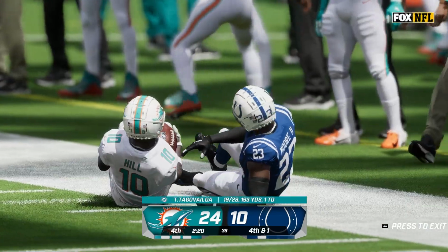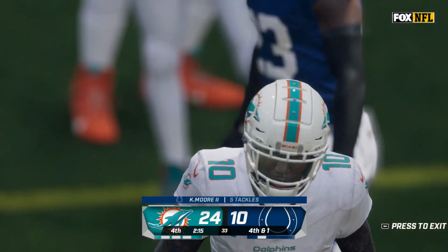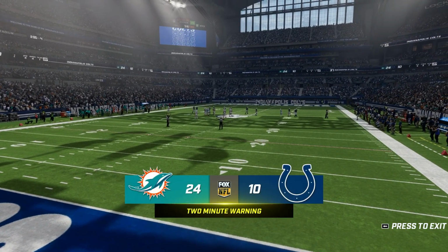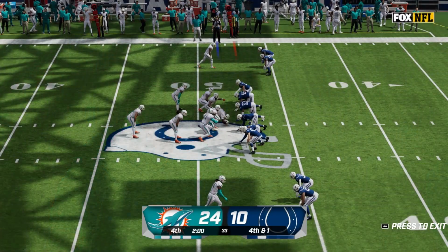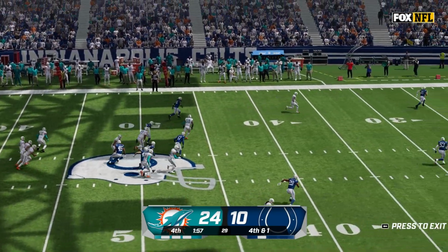Out route to Hill, complete. And he is stopped just short on 3rd down. Got 9 yards, but needed 10. The Dolphins will send out the punter now. 2 minutes left to play in this football game here on EA Sports. So the Dolphins have it as we welcome you back in. They've got a 4th down here in a game that looks to have been decided already.